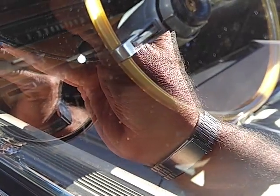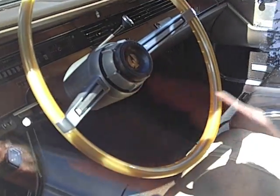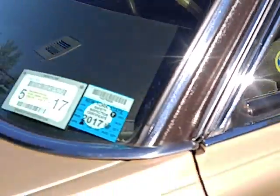What do we got here? Autopilot cruise control, temperature, oil pressure, gasoline, torque flight 727. Mint interior, but it doesn't have leather on top of the seats. Sure looks like vinyl to me. What a beauty. Let's see if we can get into the car show one of these days.